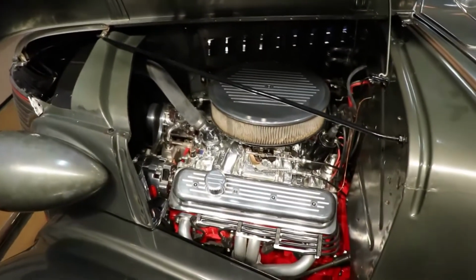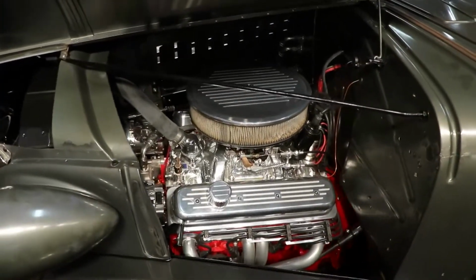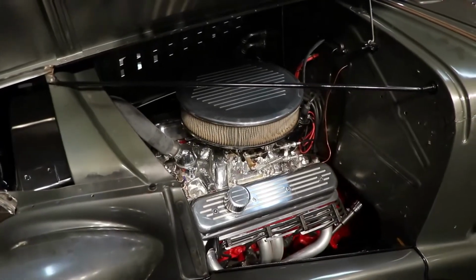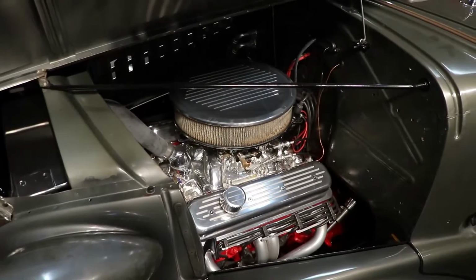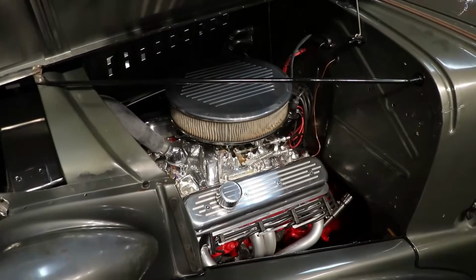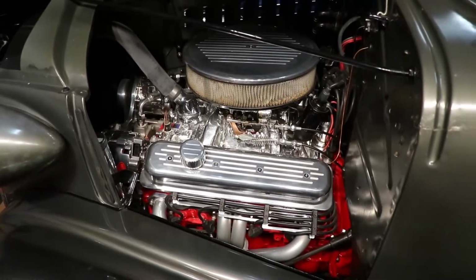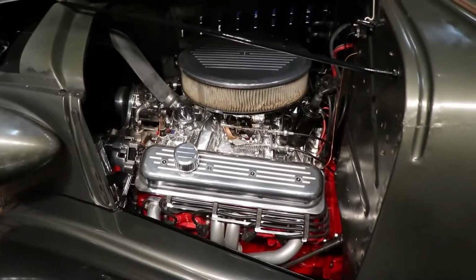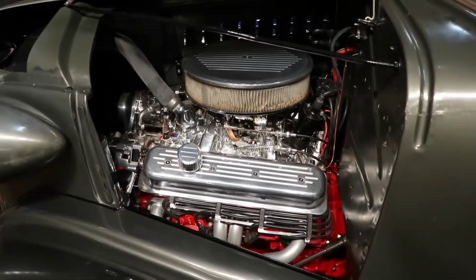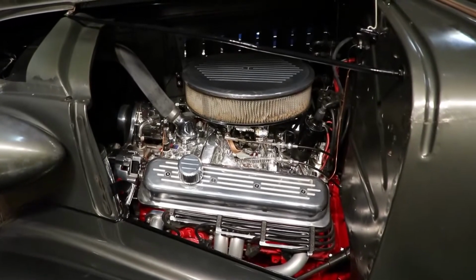So we took the body off the frame, done a lot of work to the frame itself to make it nice. And of course, we went to the measures of lowering the car and put an all late model drivetrain in it, put power steering on it, a nice sound system in the car, and in-dash air conditioning, and a late model V8 motor, which is a 383.